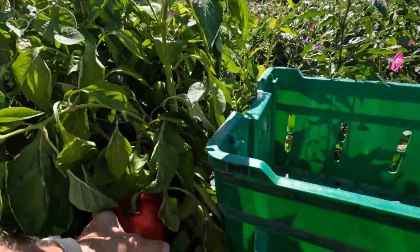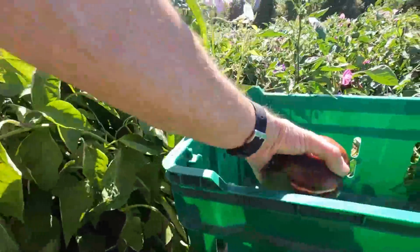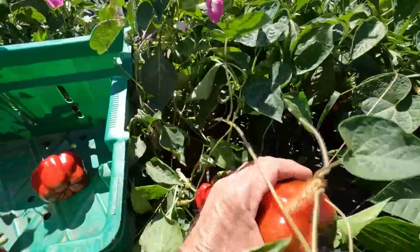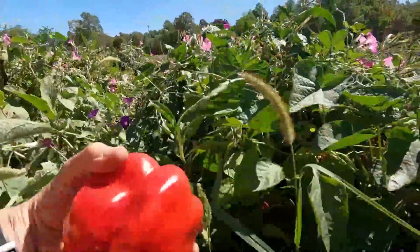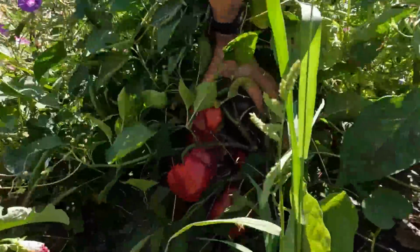patch, just getting 1 crate for this farmers market. I'm out here picking these big, beautiful red peppers, just like I showed in the last video. These things are incredible. They're just a little harder to snap off in the afternoon because the plants are kind of warm. They're not cold and crispy like they are in the morning.